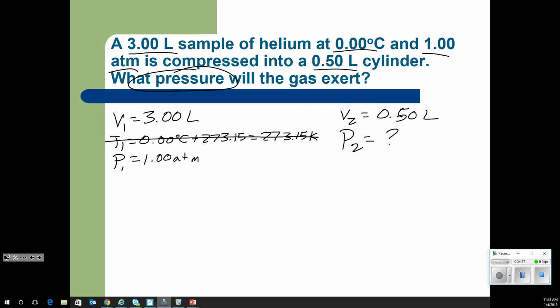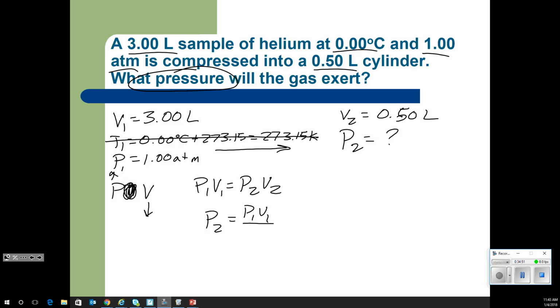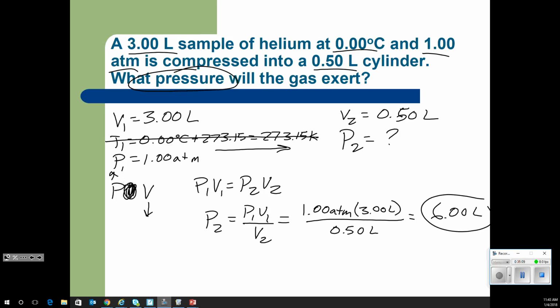So what we're going to do here is we're looking again at PTV, where we're holding temperature constant. What's happening as I head this way with my volume? Getting lower. So what's going to happen with pressure? It's going to go up. So P1 V1 equals P2 V2, rearranging P2 equals P1 V1 divided by V2, plugging in 1.00 atmospheres times 3.00 liters divided by 0.50 liters gives us 6.0 atmospheres. Liters cancel. Okay? How many got that right?